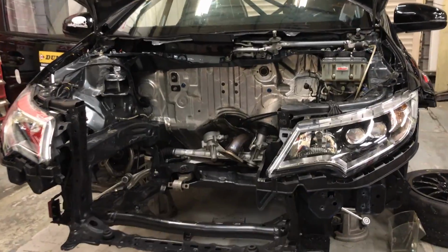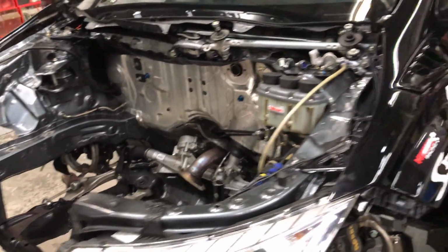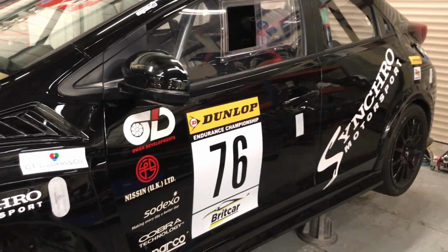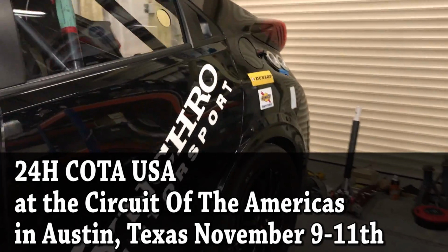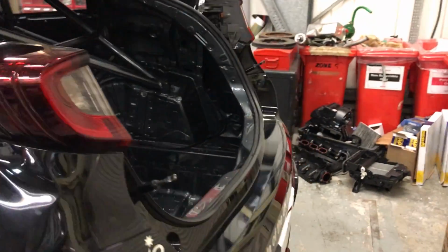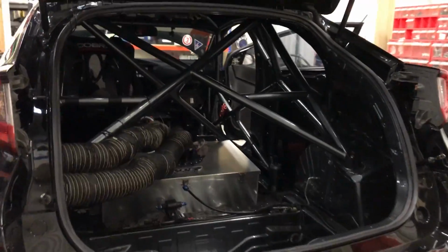So we race in the British Championship, the Brit Car Endurance Series. That's our main series that we run through the year, but also we run in Creventec 24 hours as well. So we run anything from 24-hour, 12-hour races as well. We're coming over to the States later this year in November. We're racing at COTA as well. I'm gonna have to come see you guys. That'll be exciting, for sure. And you're racing this one in the States? No, we plan to bring the new one.